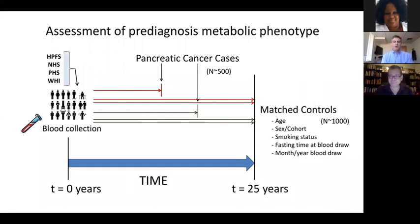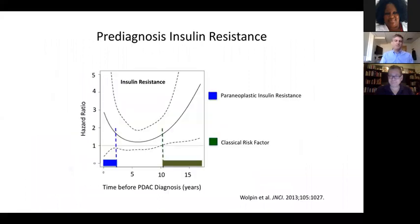But it turns out there are a number of large prospective studies, including several based at Harvard, where blood samples were collected and then hundreds of thousands of people were followed prospectively. And some of these individuals, as you can see here, develop cancer. Many of them don't. And you can then go back and pull samples from the freezer from years ago, among those who develop cancer in the future versus the controls who didn't. They don't have cancer at the time of collection. And you can do this over many years because these studies have been going on for decades.